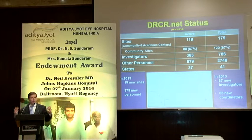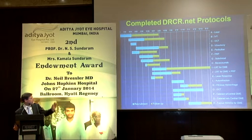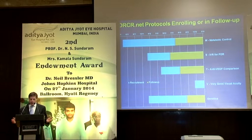Now, it's not every person in each practice, but we have broad representation there, and there's about 1,000 other people working on this. The idea was to rapidly do protocols, and this just shows you the active ones, labeled A through R, to try and stamp out the problems from diabetes. There are 5 that are ongoing right now where we are still recruiting people and doing the follow-up, and those others on the previous slide are ones that we've completed.